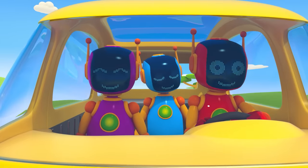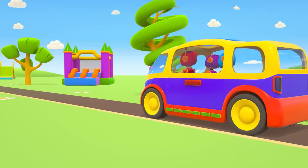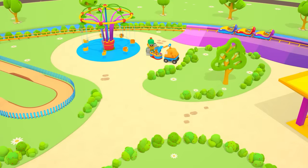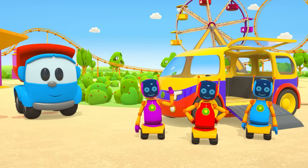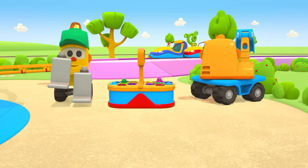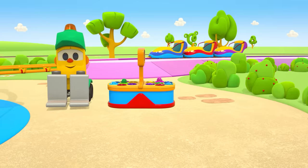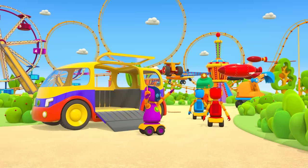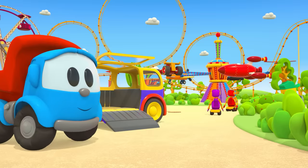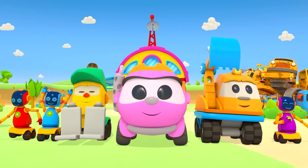The music in the minivan works. Robots, don't miss the turn. Scoop, Lifty, hi. It's cool everyone's here. Let's ride the carousel. Good job, Leo! Lifty and Scoop, robots and Leia, having a lot of fun!